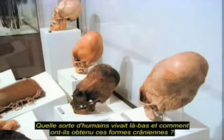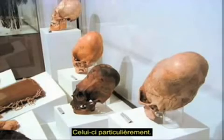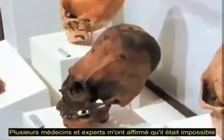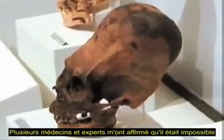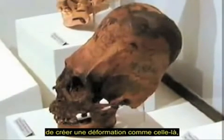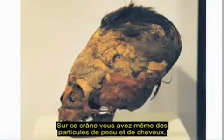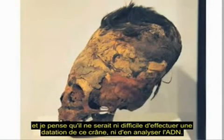So the question is, what kind of humans were living there and how did they get those skull forms? Especially this one, definitely several doctors and experts told me it would not be possible to create such a kind of deformation, because through deformation you do not get the double bone material on the skull, and on this skull you even have particles of the skin and hairs, and I think it would not be difficult to do an age dating and especially a DNA analysis of this.